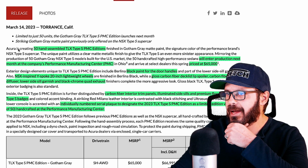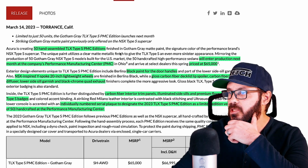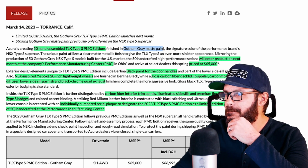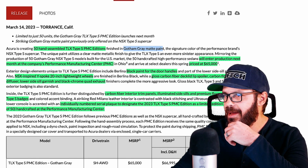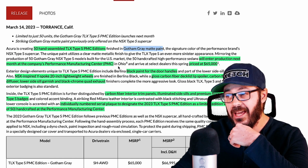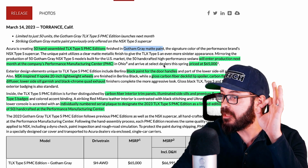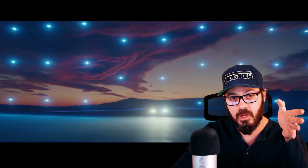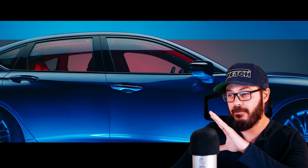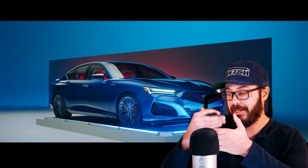So here we have the Acura is creating 50 hand-assembled TLX Type S PMC editions in Gotham Gray matte paint. Will enter production next month at the company's PMC or Performance Manufacturing Center in Ohio and arrive at selected dealers this spring, priced at $65,000. And I'm gonna let you know what I would do with that $65,000. I would not spend it on this car. I would spend it on a very similar car that I think is definitely worth $65,000.